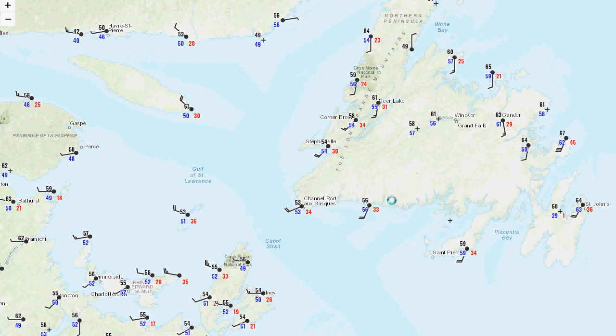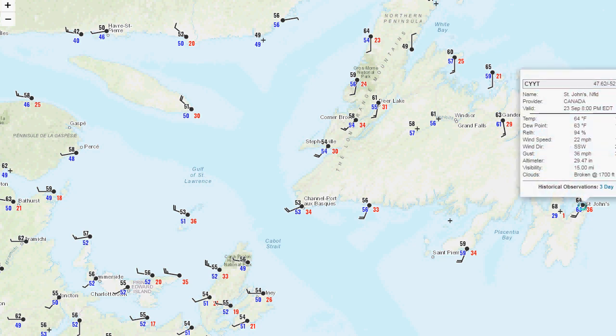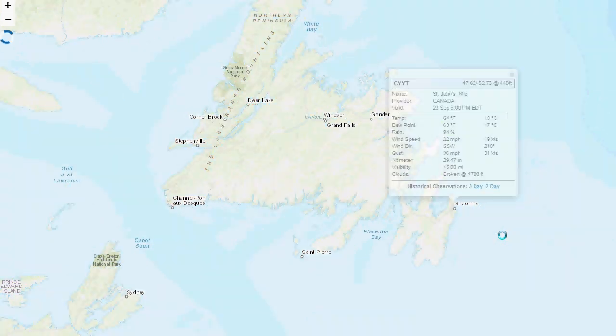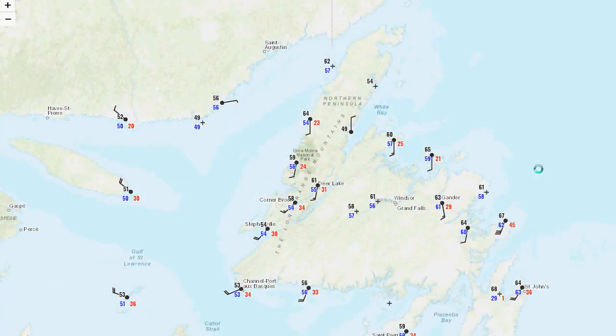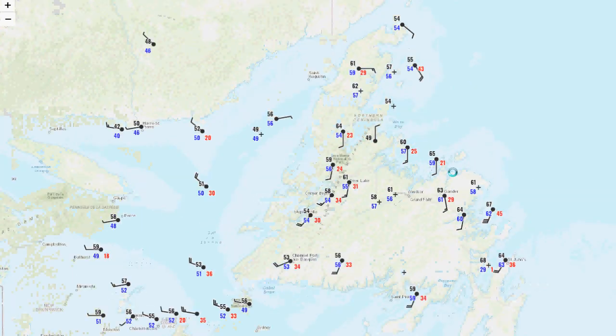And I just threw the dew points in to show the moisture. Look at this. Well, St. John's has a wind gust to 60. Oh no, it's the dew point. My mistake. Wind gust is 36. Wind gust here is 45. So it's not too bad right now.